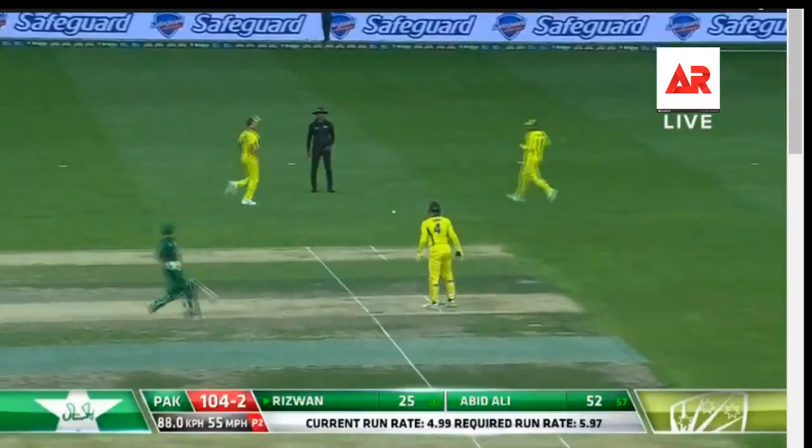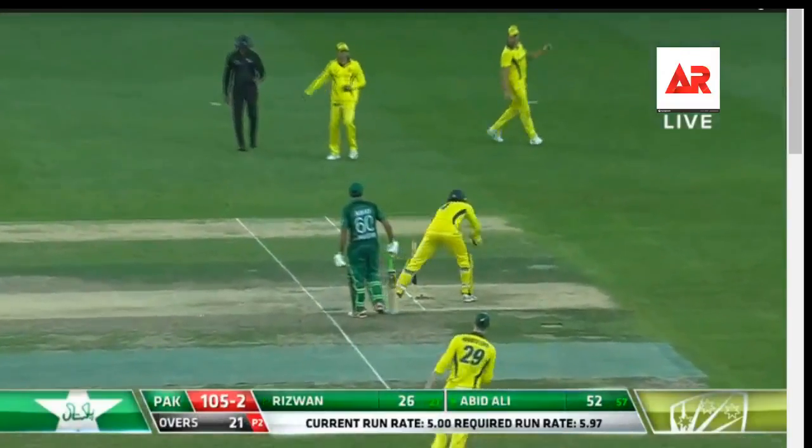Quick single taken. That's good running. That's good cricket from Pakistan. 105 for 2.